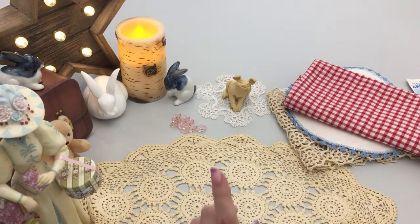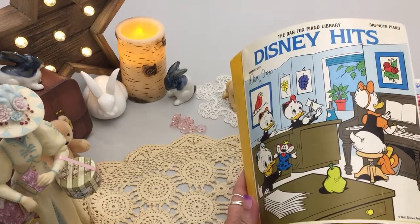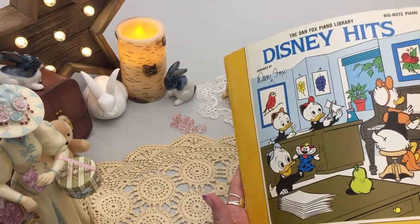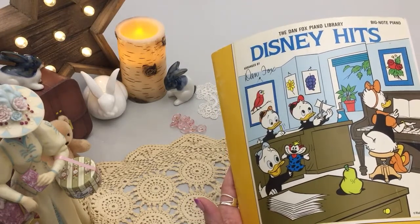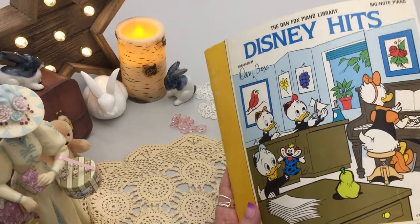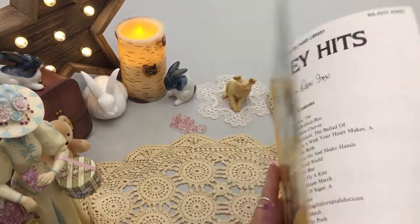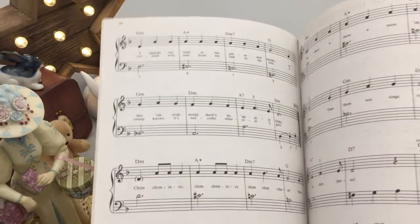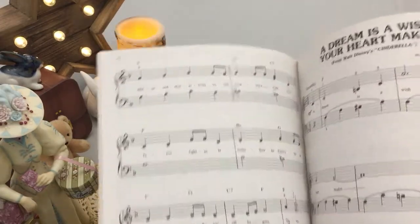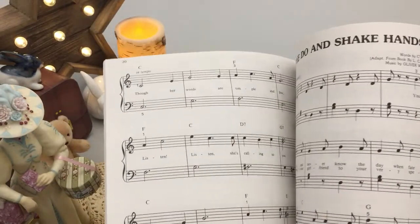And I have been wanting to get the sheet music for some time, but I couldn't find it in either one of the thrift stores I go to. So I finally just asked, because I know where they keep the books and stuff, but it wasn't where they kept the books. They put it elsewhere. And this was $1.29 for the Disney hits. A lot of the sheet music were for children to learn from, so a lot of them had markings on them and everything from a student.